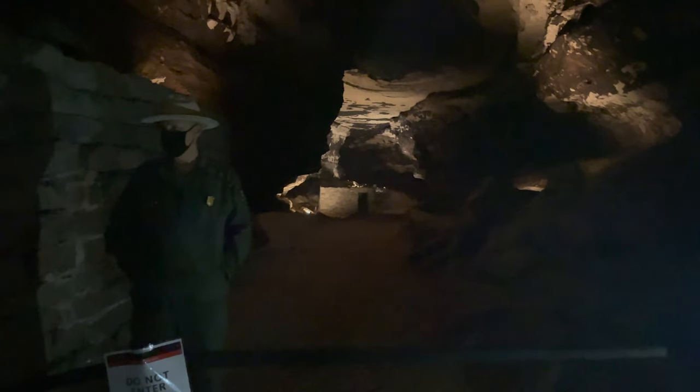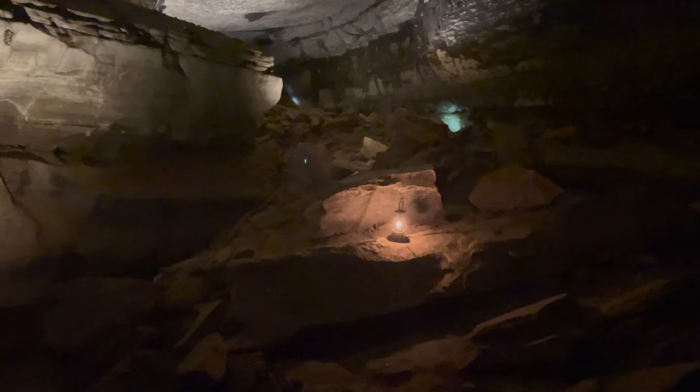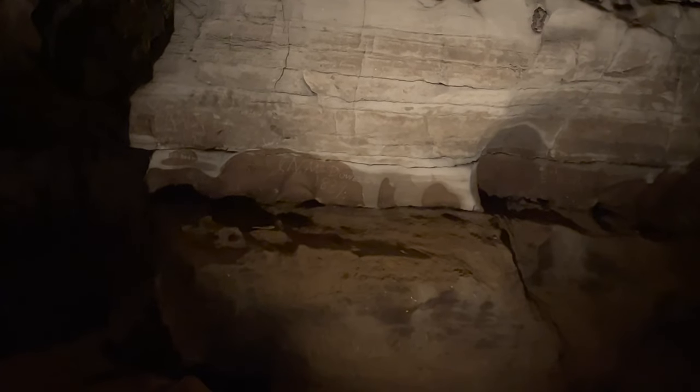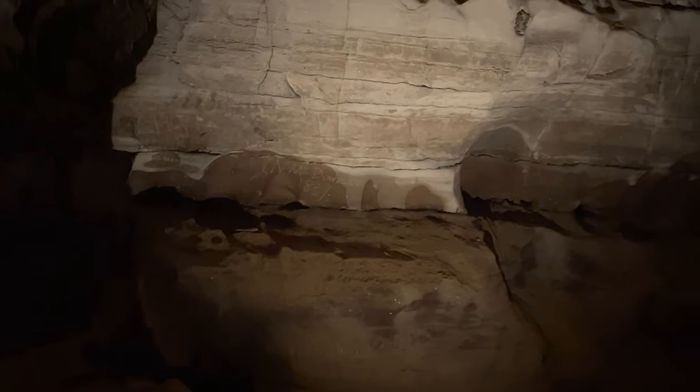and his internal organs. The most recent evidence of human occupation is from the 1920s, based on these wall carvings from visitors before this place became a national park. Don't carve on the walls, friends.